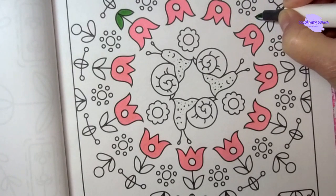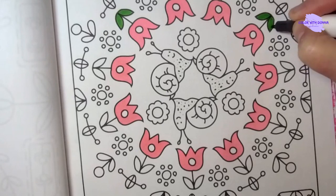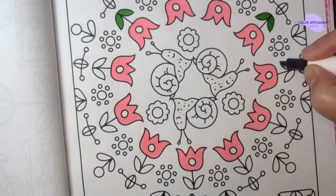The brush, the ones that have the brush are really nice also. I really like them. I just think they need to have more colors, and I'm sure that'll come eventually.